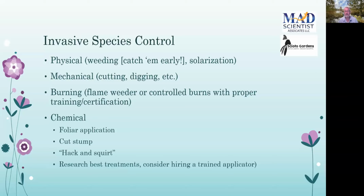But with physical control, we're really talking about weeding. If you catch some of these invasives early, if you learn to recognize them, you can literally nip the problem in the bud, and keep your yard and landscape free of these invasives. If you're familiar with the term solarization, that's another way to kill off plants within a problem area by laying out black plastic, just putting some cement blocks or bricks on it to hold the plastic in place. Just let things get really hot underneath, and over a period of weeks, you can actually kind of reset the system, kill off anything that's there under the tarp, and come back in and improve the soil and plant after that.